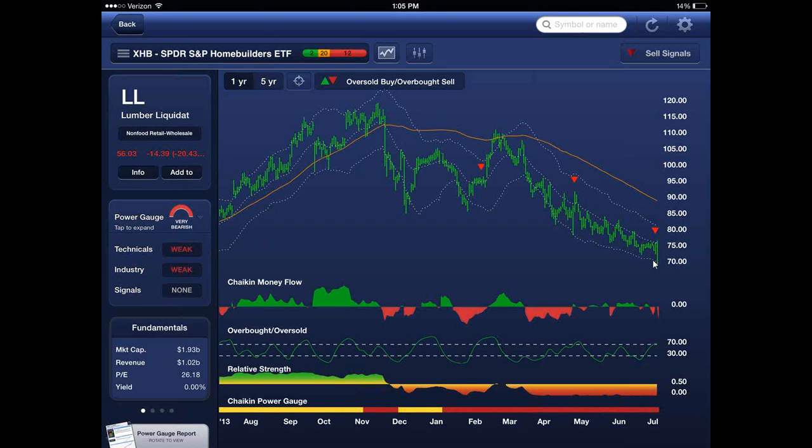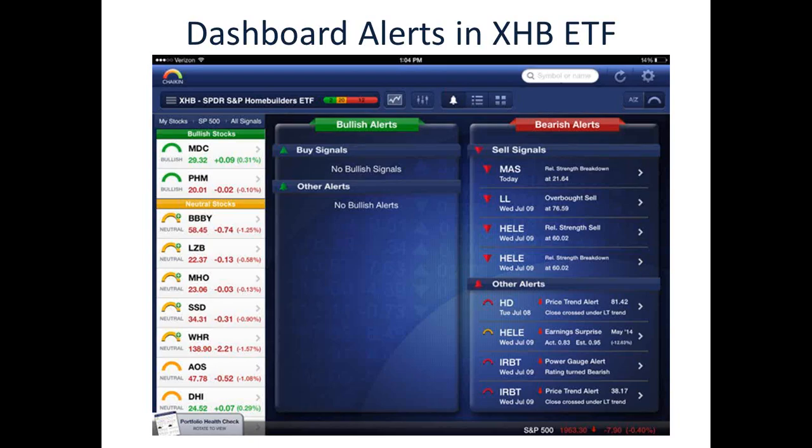Look for the weakest ones to find a group, an ETF like the home builders, and then zero in with a signal and maybe get lucky and buy a put on Lumber Liquidators with the stock at 77 and watch it down 20 points the next day. And I'm sure all of you know what that means in terms of the options price.